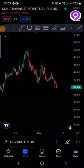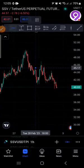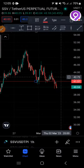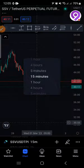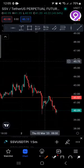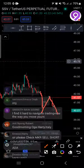If you have to trade this, it has already broken out from this trend line. You see, there was a breakout and retest. Can you see that? So if you come to the 15-minute time frame, you will see it clearly. It broke out from here, retests, then down all the way.